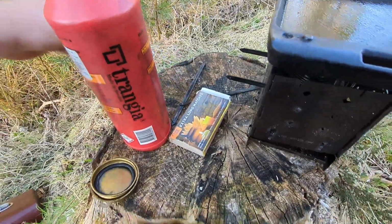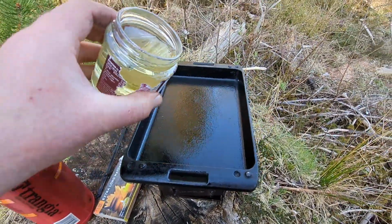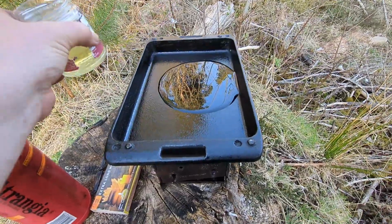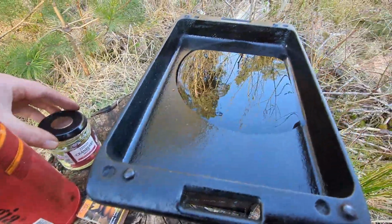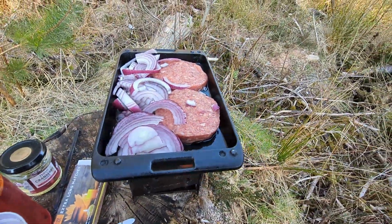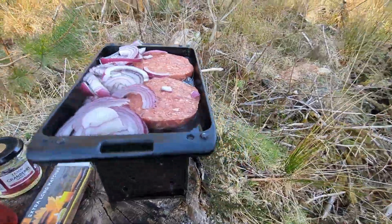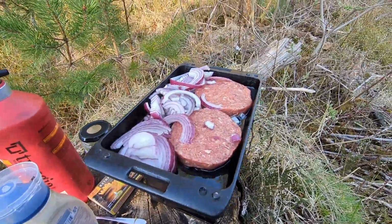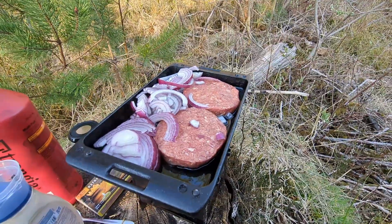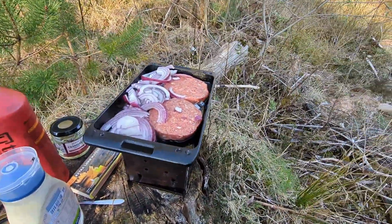Get some oil in there. I need to get some proper stuff here. I mean, I just carry around so much weight, glass for the oil. Right, straight into it. It's after work actually, so I've got to get the dinner on. It will get dark. Took me a while to find the stone circle, so we'll get that going.